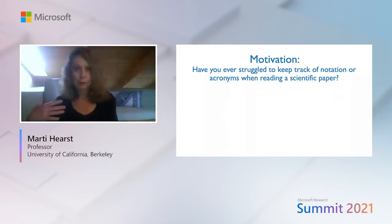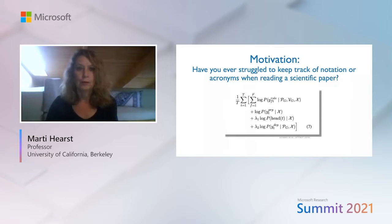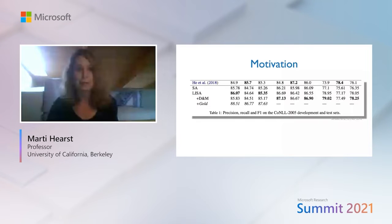Have you ever struggled to keep track of notation or acronyms when reading a scientific paper? For example, say you have a formula like this. Do you ever look at these values and wonder something like, what does that Y stand for again? What we want to do is make it easier to keep track of this sort of information when reading complex information. Here's another example. Say you're looking at a table at the end of the paper and you can't quite remember what D and M stand for when comparing these different systems. Again, wouldn't it be great if a system would help you recall these things?